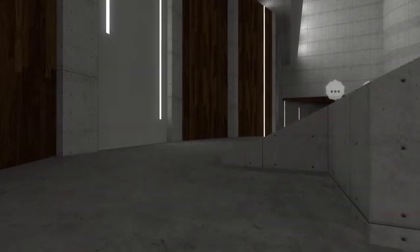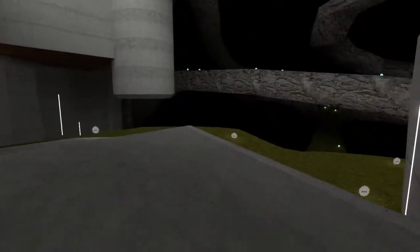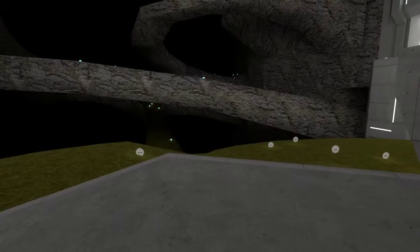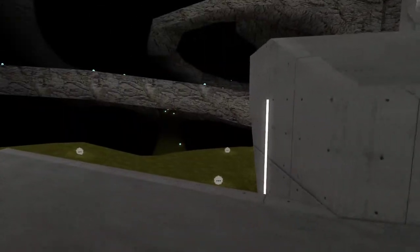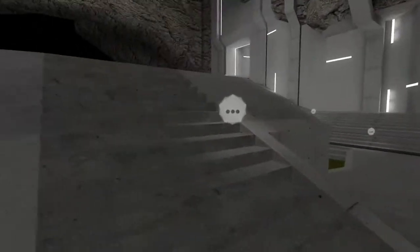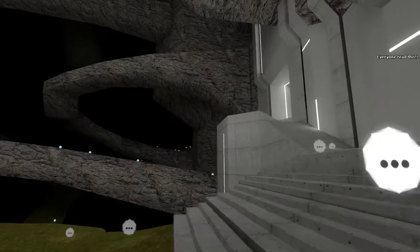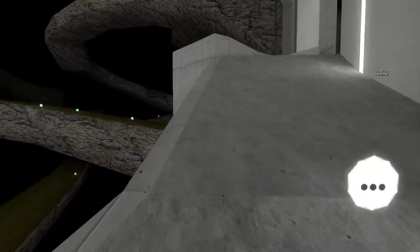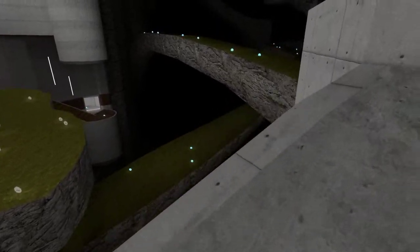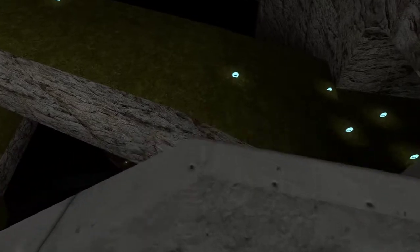Okay, I can't run, there's no run feature. Okay. Let's see. Can we jump? I think we might have to jump. I wanna see what's over there. Screw it, let's do it. Let's do this! You can walk down there. Okay, let's do this.